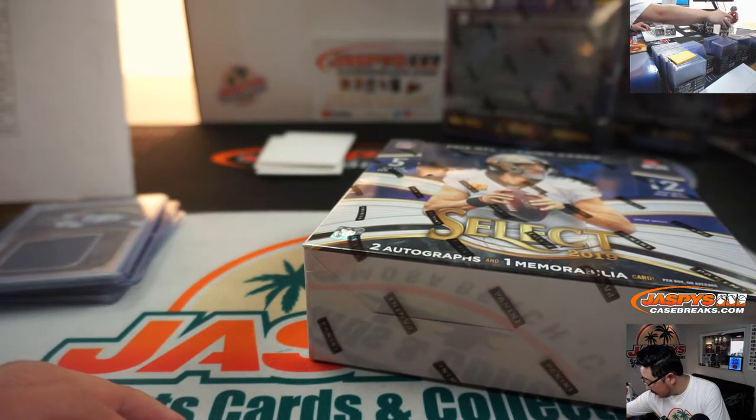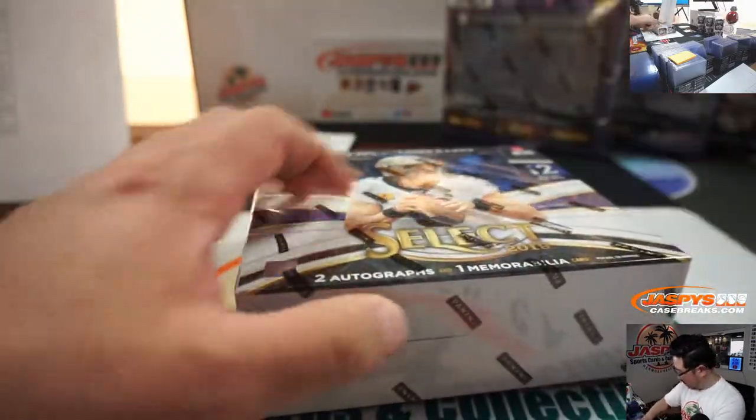We've got almost halfway through this half case break. Good luck, everybody.